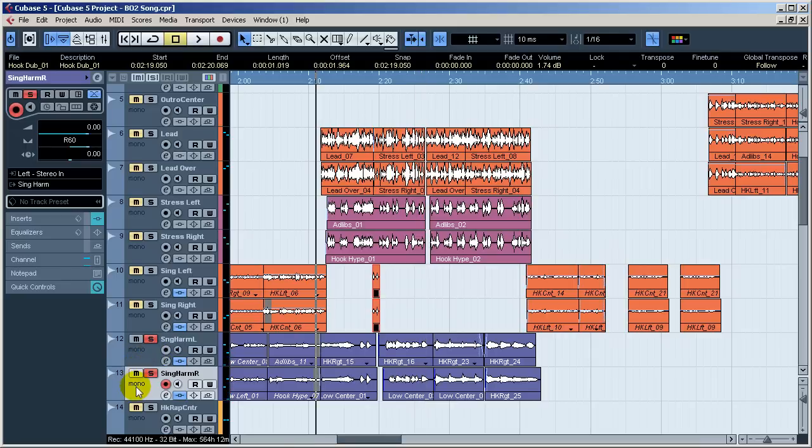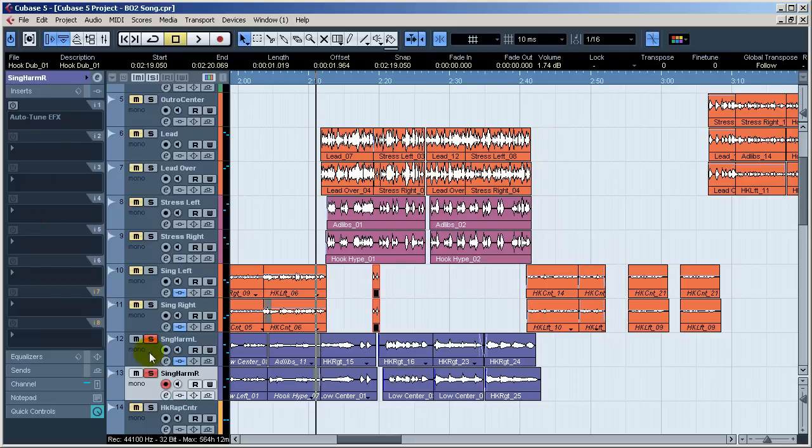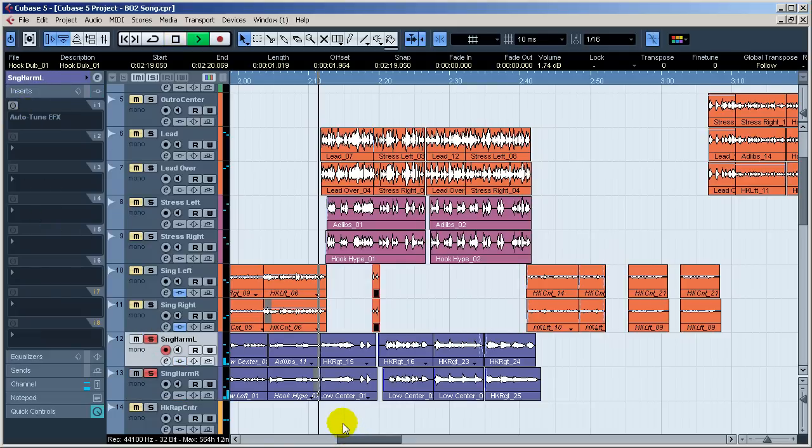Sounds like there might be a little bit of distortion in that. I'm not sure what's going on there, but let's hear it without the auto-tune on there. It's still going to have the chorus effect.